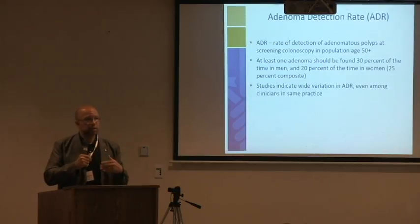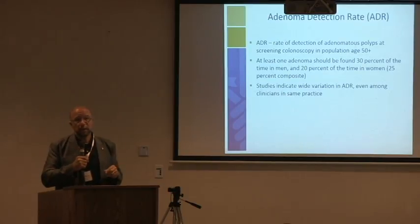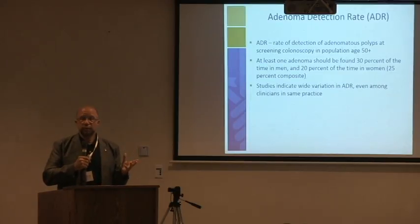So if an endoscopist is doing screening in an average risk mixed population, they should be finding at least one adenoma in 25%, or about 1 out of every 4 patients that they scope. 1 out of every 4.